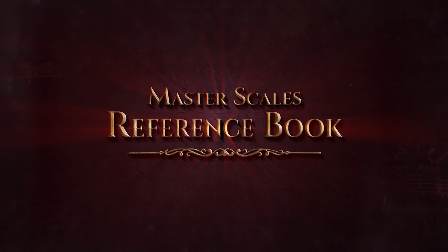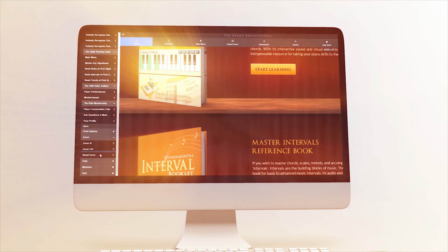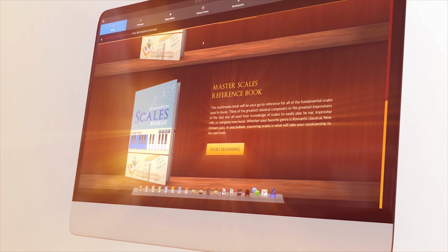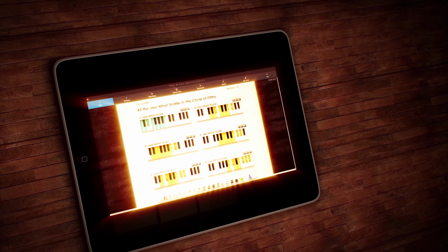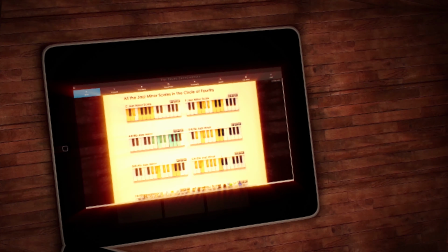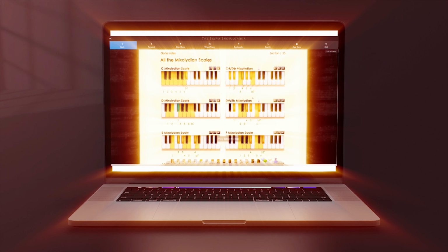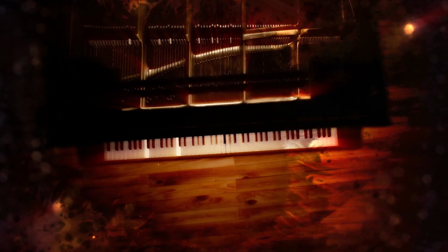Master scales. Think of the greatest classical composers or the greatest improvisers of the jazz era. All used their knowledge of scales to easily play by ear, improvise riffs, or compose new music. This multimedia book will be your go-to reference for all of the fundamental scales used in music. Whether your favorite genre is romantic classical, New Orleans jazz, or pop ballads, it is mastering scales that will take your musicianship to the next level.